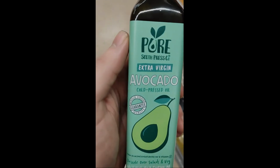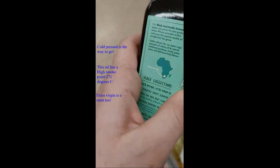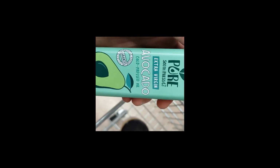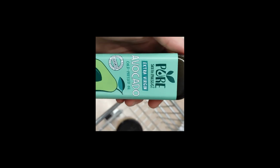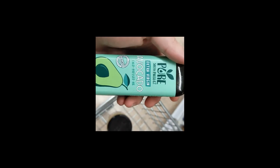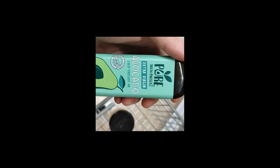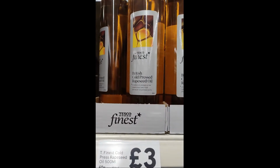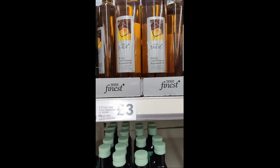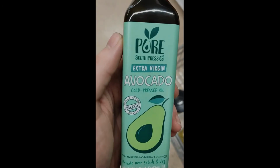Avocado oil. This has a high smoke point of 500 degrees Fahrenheit or 271 degrees Celsius. This makes it ideal for frying at higher temperatures. Although this is not possible for every family, I understand, because of its high price point at around £3.50 in Tesco for 250 milliliters. That's pretty expensive, so maybe I would go for something like a cold pressed rapeseed oil, which is more obtainable for most families.